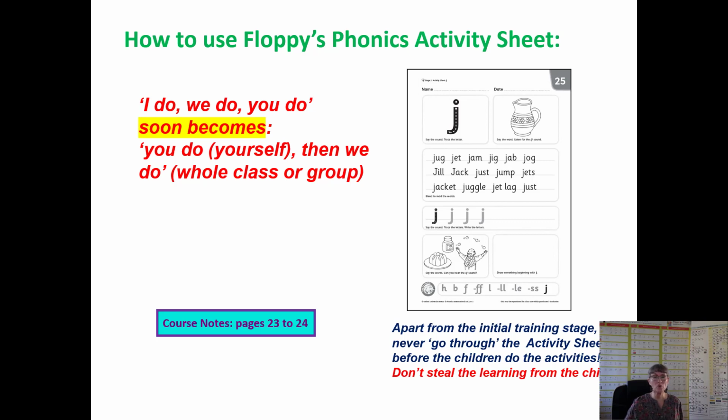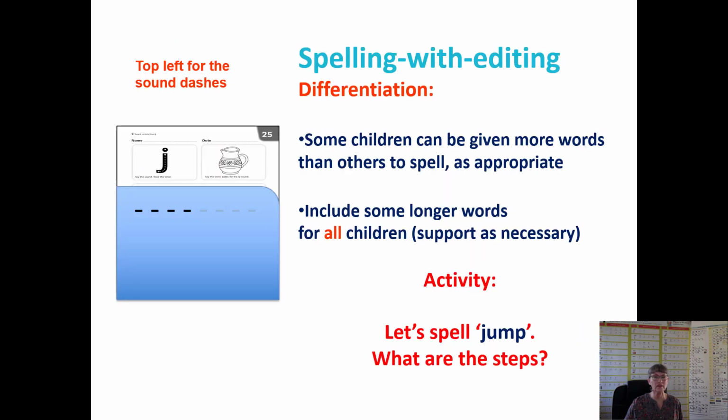So once children are trained in what to do with these activity sheets, it's very straightforward for them to just get on with it, and they can, and if you go through it first, you've stolen the learning from the child. So basically train them in what to do and then let them get on with it. Then for the spelling, the activity sheets fold up so they can still see the new or focus letter or letter group. And then you give them some words to spell, and they do the sounds, or you can support them with that if they're still at that early stage.